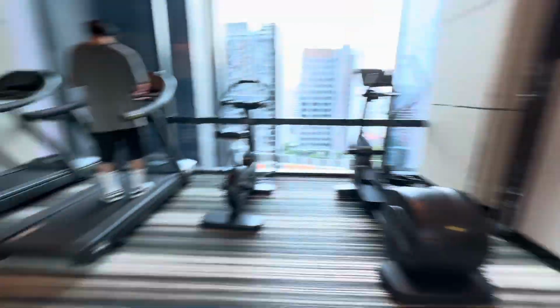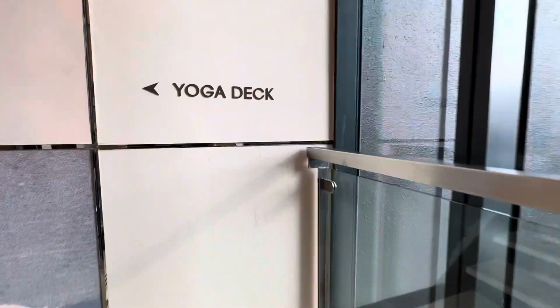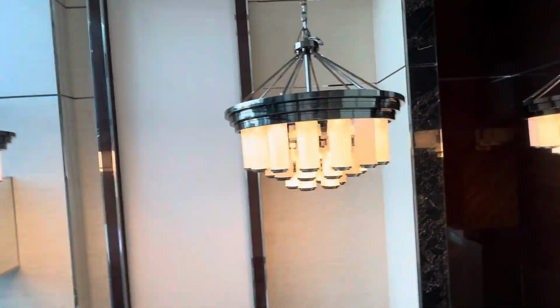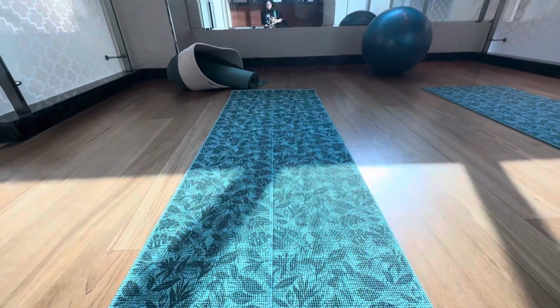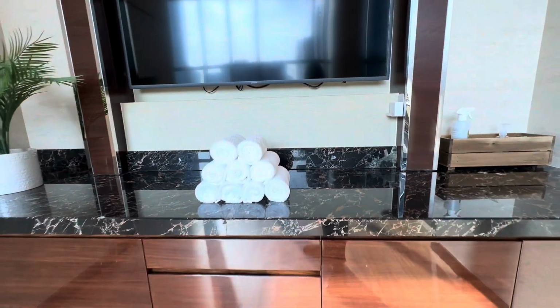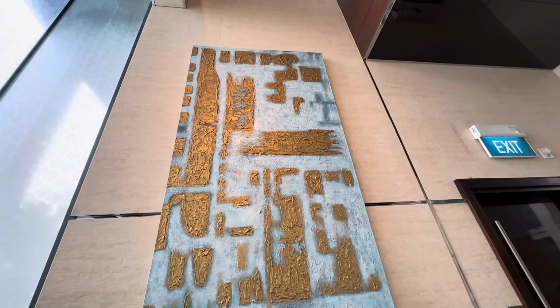The gym is not that big, they don't have much equipment. And the gym's upper floor is a yoga deck, so let's go see what the yoga deck looks like. Out of the gym and yoga deck room, there is a waiting area with a very pretty painting on the wall.